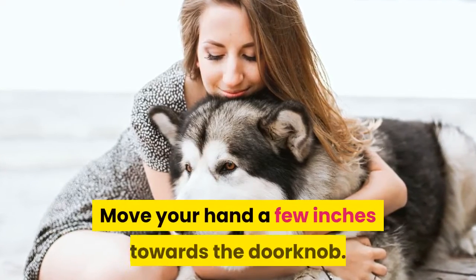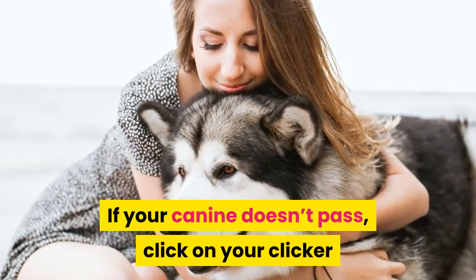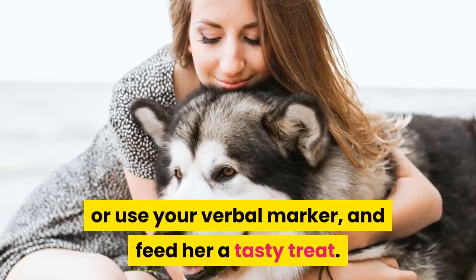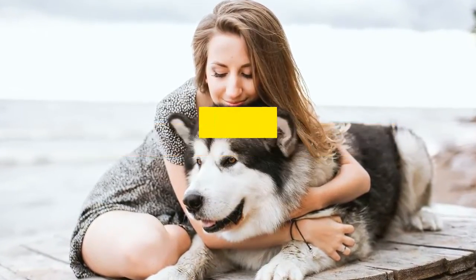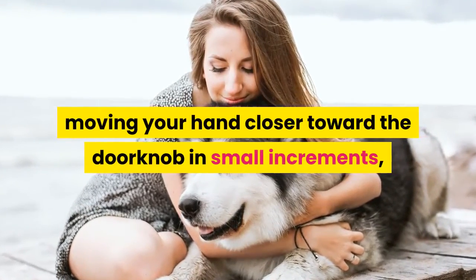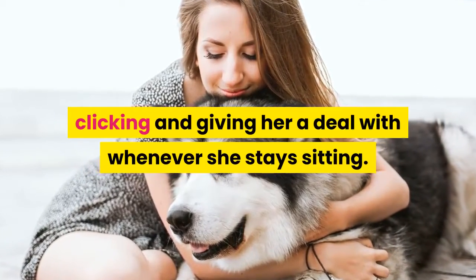Move your hand a few inches toward the doorknob. If your dog doesn't move, click your clicker or use your verbal marker, and feed her a tasty treat. Repeat this step several times, moving your hand closer toward the doorknob in small increments, clicking and giving her a treat whenever she stays sitting.